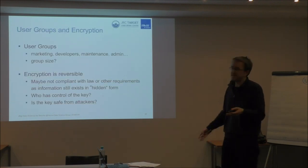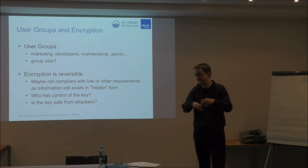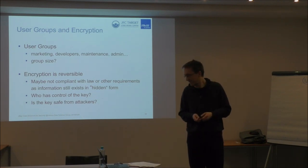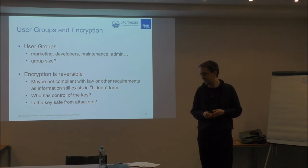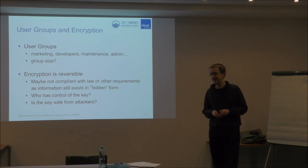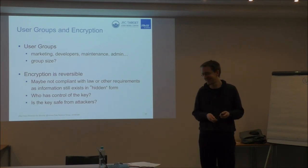So we had a discussion: what is the size of the user group? Do you put all the users from marketing into one group, all the developers in one group, all the maintenance staff in a group, or what's the best group size? I don't know, it depends on the scenario. And if you encrypt a piece of data for protection while this processing is done, maybe it is compliant with the law, maybe it is not, because the information is just hidden, and someone still has a key to decrypt the data. As an IT security guy, I ask, of course, who has the key, how is it kept safe, and can you prove it to me?